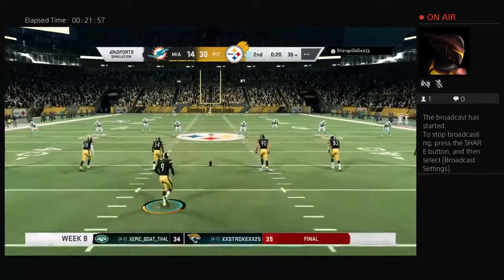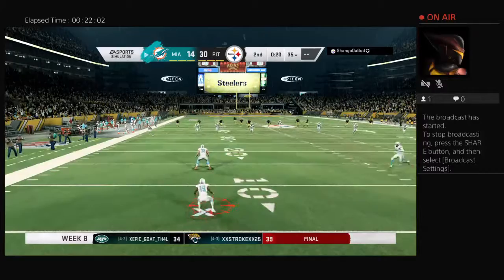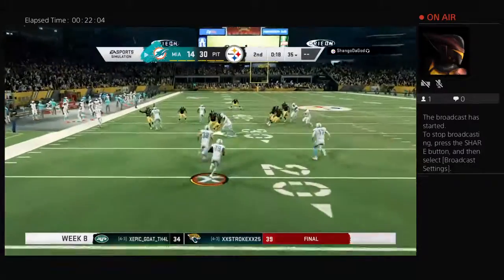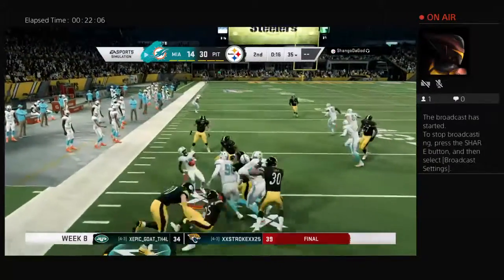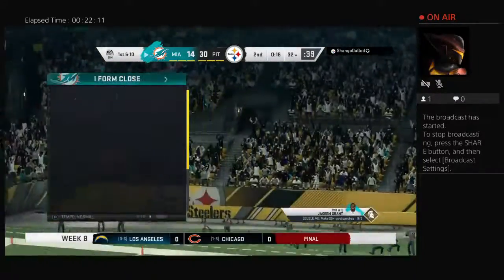Now he's back out there to boom this one away, maybe with some frustration after the PAT miss. This one taken just inside the 10. Solid return, pretty good field position. They'll start at the 32-yard line.